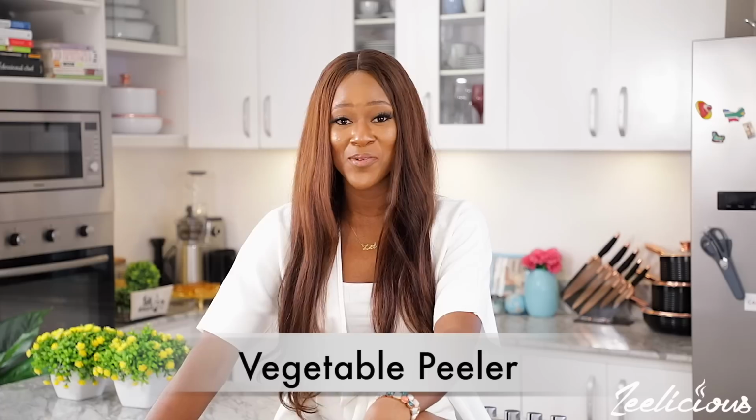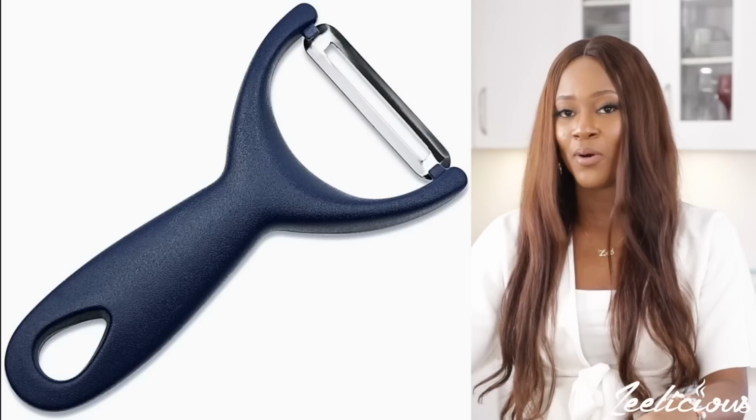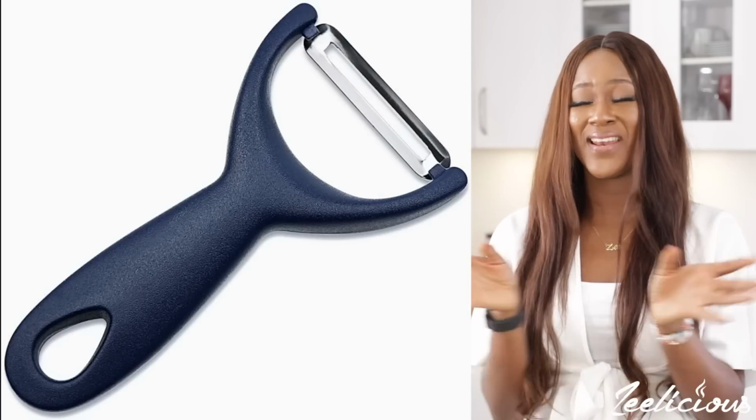The next one on my list is my vegetable peeler. Now this one may seem like an insignificant utensil, but I tell you guys, when I discovered the vegetable peeler and what it does, I was like, where have you been all my life? Literally, that's what I said to myself. When you're scraping your carrots and your potatoes, or you want to scrape out the dirt from any vegetable, the vegetable peeler literally comes in handy.